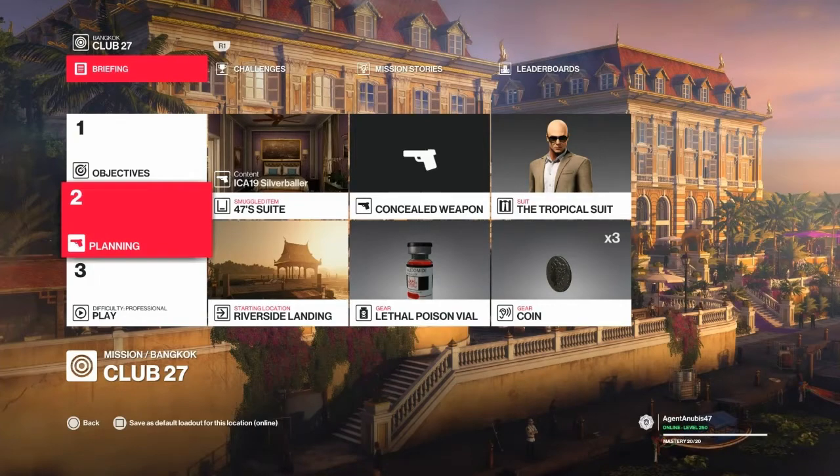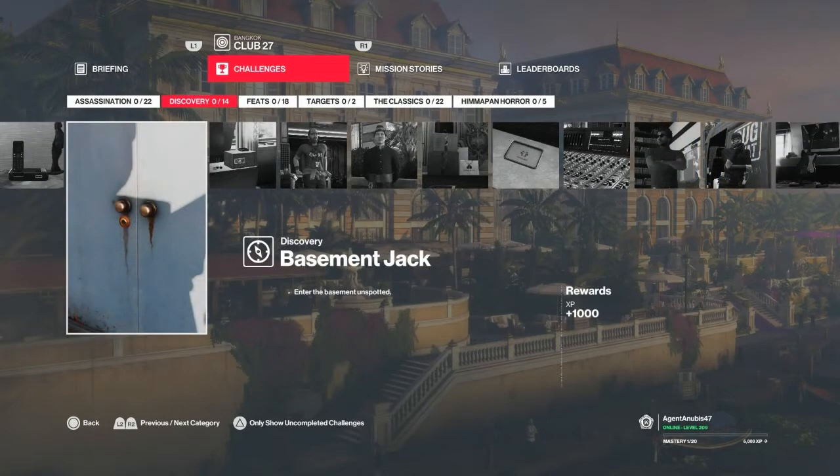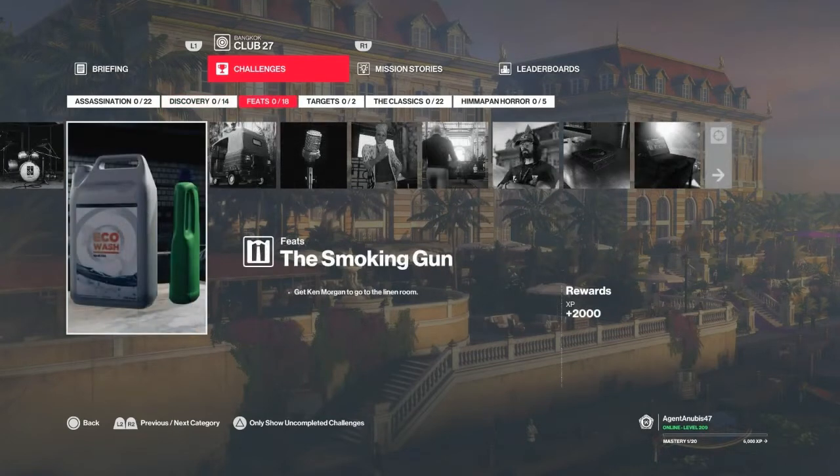And upon achieving this challenge, we will also get the Return to Sender discovery or feat for placing a message in a tray. We will also get the Basement Jack discovery or feat just for entering the basement unnoticed. And finally we will get the Smoking Gun, which is basically get Ken Morgan to make his way down into the linen room.